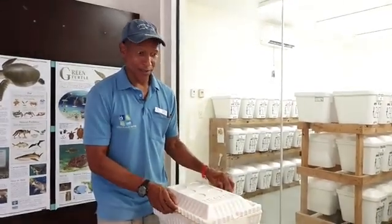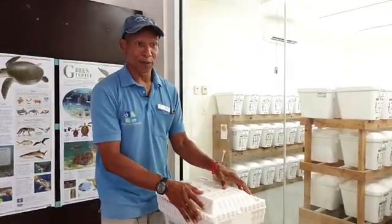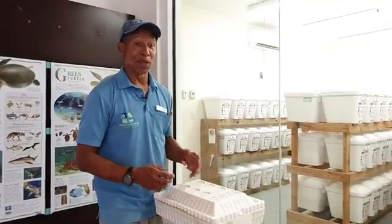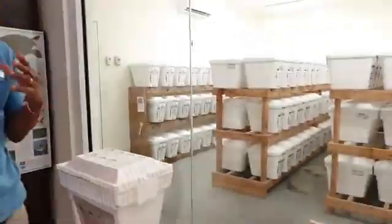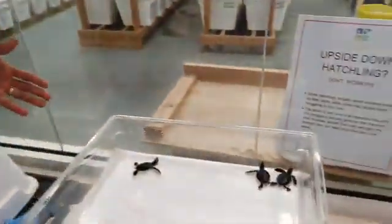So it can take up to an hour or sometimes more for a baby to actually emerge from the shell completely. And when they come out, remember, their shells are soft because they have to curl up inside the egg. And as they're exposed to the air, that shell slowly begins to harden over time. And then you end up with the hatchlings.